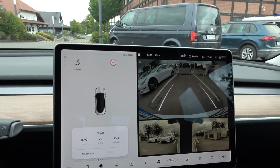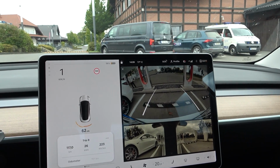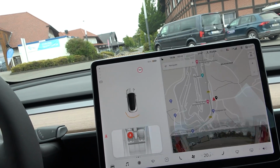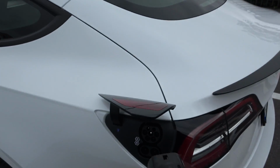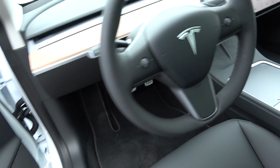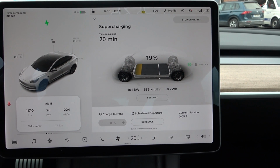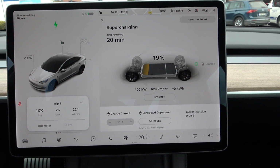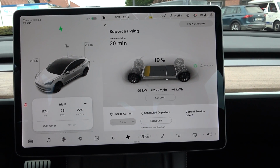So basically our charging today will be only to test if it can charge at maximum speed. Let's put it in park and let's go connect the charger. Let's now see how much power we can get for the first supercharging session. So okay, it's just started. We have already 100 kilowatts of charging power, but I believe it's still just managing the heat and everything to see how much power it can get.